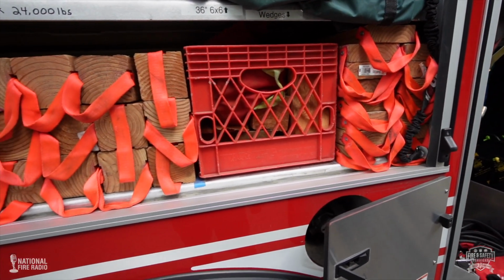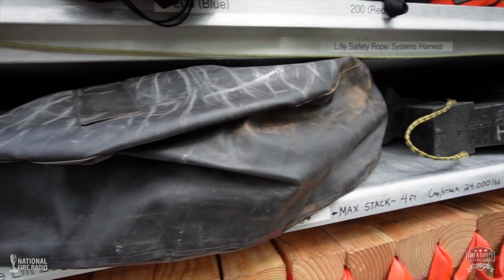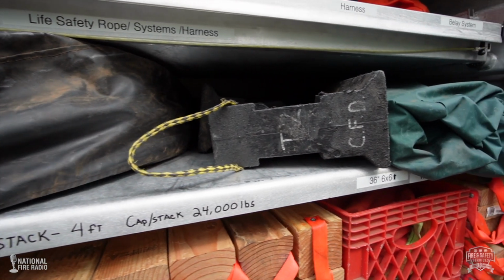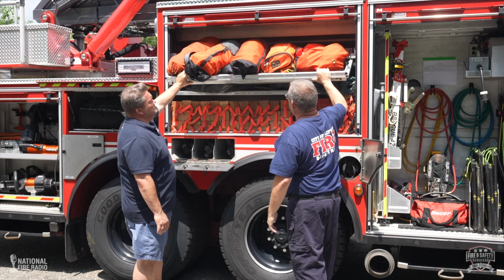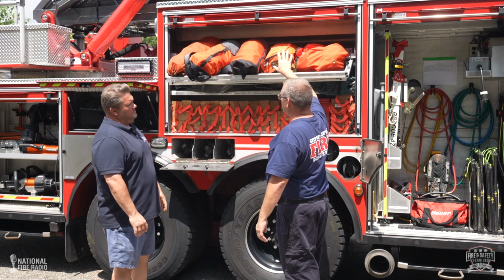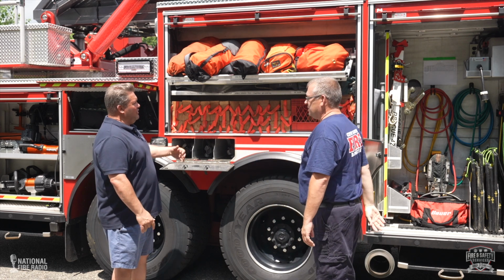Let's talk about what we're doing here. Again, this side being extrication, this is our cribbing compartment. We have low pressure airbags here, the 3x3 airbags up there, some step chocks, and all our wooden stuff is tucked into here, nice and low, easy to grab, all labeled. The top shelf rollout allows us to put some lighter rope bags up top and puts our rope rescue equipment within reach. It's all nicely organized, and again, we went with lighter stuff up top instead of putting the heavy stuff up there.